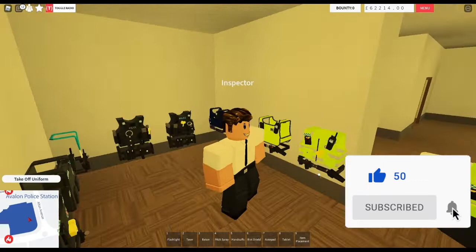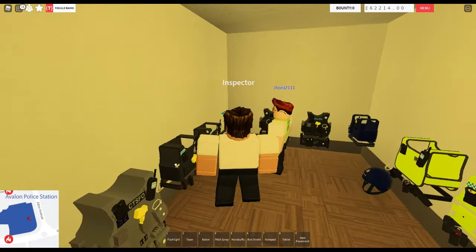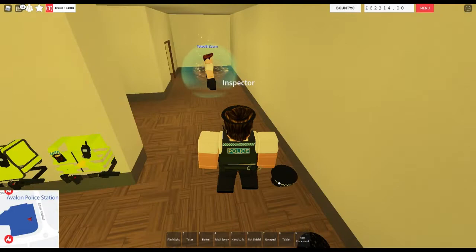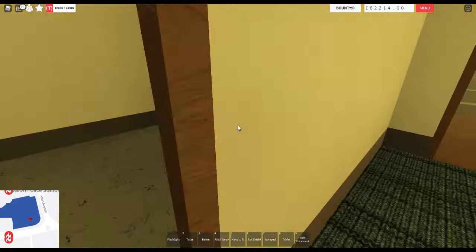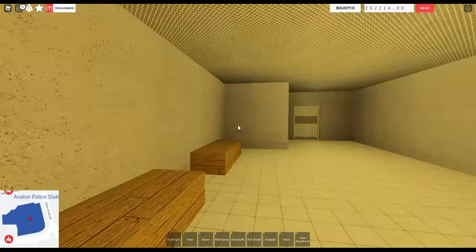So yes, I am just getting ready to go on shift. I'm just going to get my black jacket on, and there we go, very nice. So this is what the cops generally wear. There we go, my hat as well. So we're just going to go on a nice patrol today. Got some nice vehicles as well. Obviously it's very important that we go on a patrol in the city to make sure the crime rates are down.